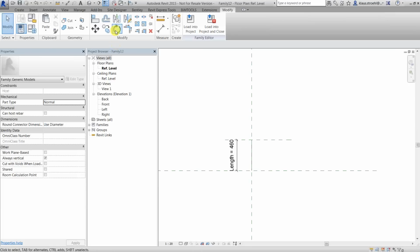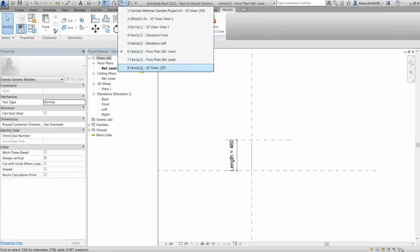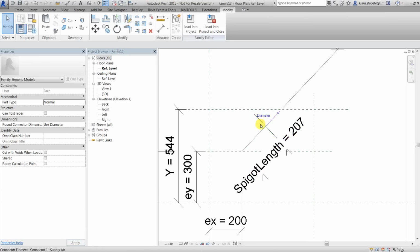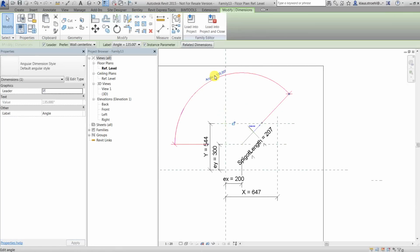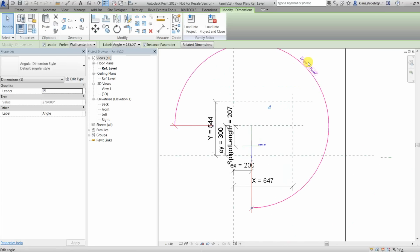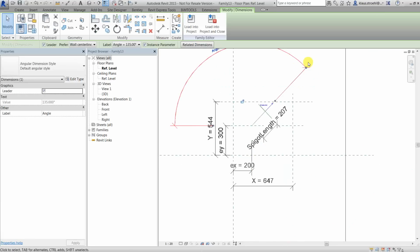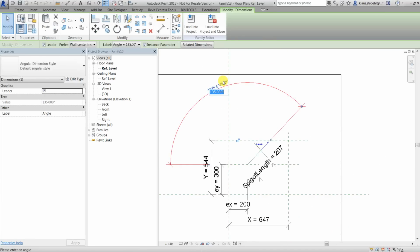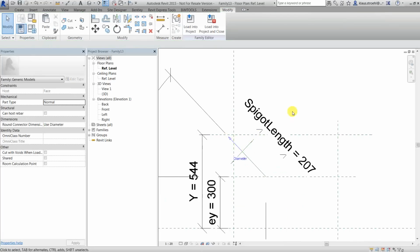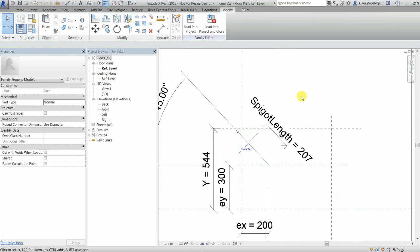Now in my plan view, I can see that my connector is moving with everything I do here. So 270, connector is pointing downwards, right? And 135. Let's make that 45. And I can rotate and orbit it around. All right, just what I quickly want to show you. So this is the concept of how you can prepare that family.